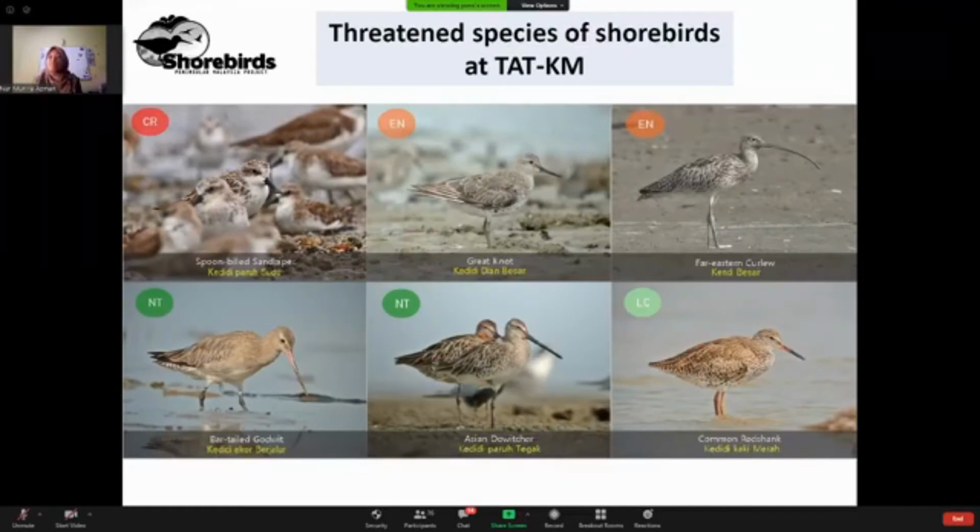These are the threatened species of shorebirds at Teluk Air Tawar. The first one is the spoonbill sandpiper, recorded in 2013 by Mr. Dave in Teluk Air Tawar. I have never seen this species, and I hope I can see it one day. The next ones are the great knot and the Far Eastern Curlew. All of these are threatened bird species. For the spoonbill sandpiper, scientists estimate the number of mature adults at about 200 individuals. So they are very few in this world.